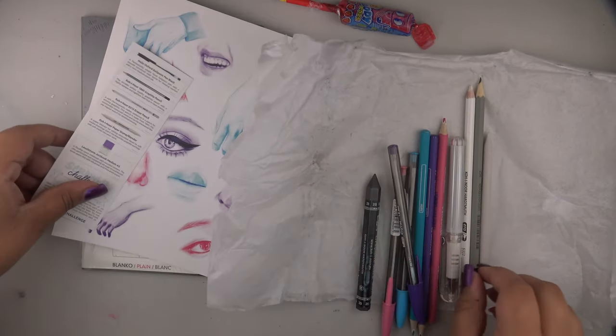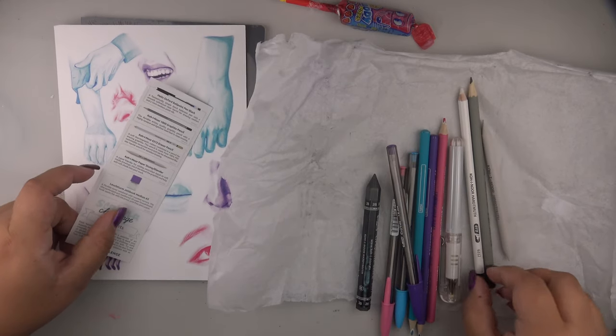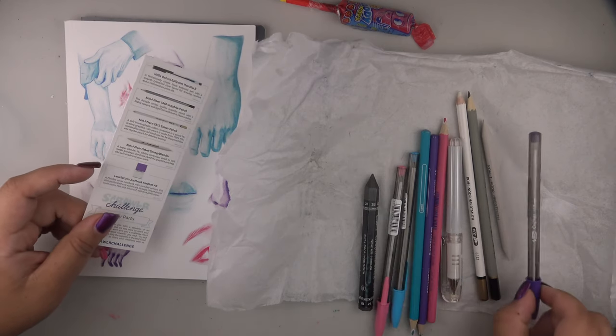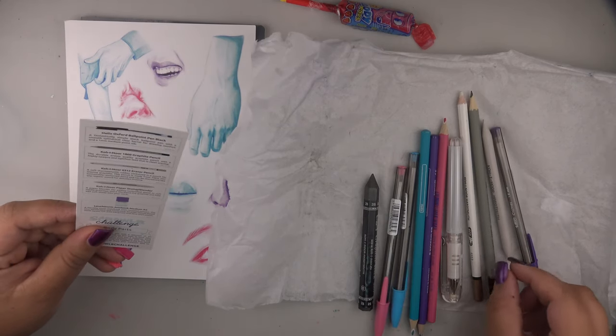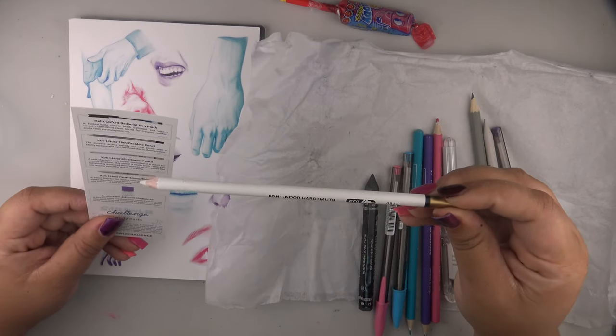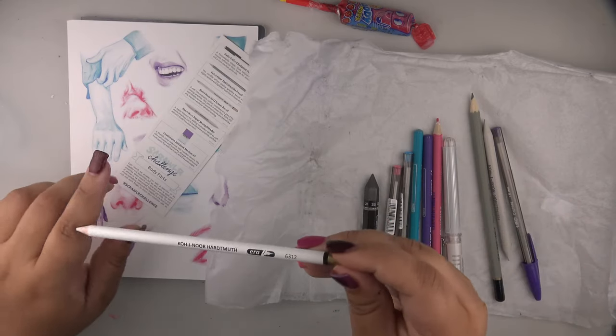I have a Koh-i-noor eraser pencil. What? What is this? Where is it? Which one is it? I don't know. The white one? This one. Koh-i-noor Hartmuth. I'm assuming this is the eraser pencil.